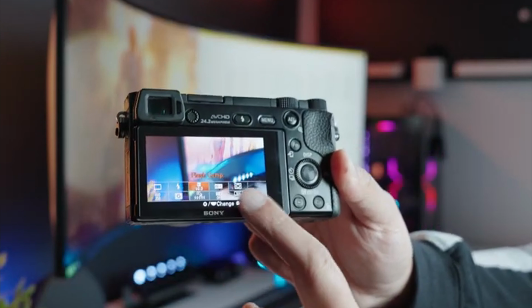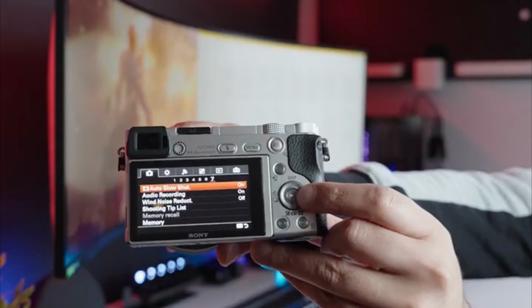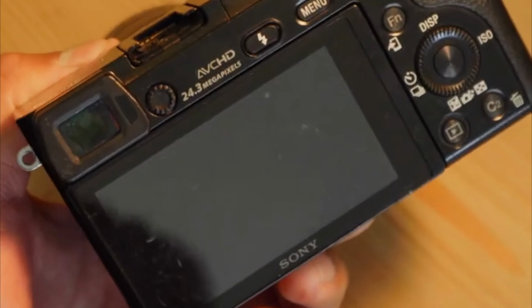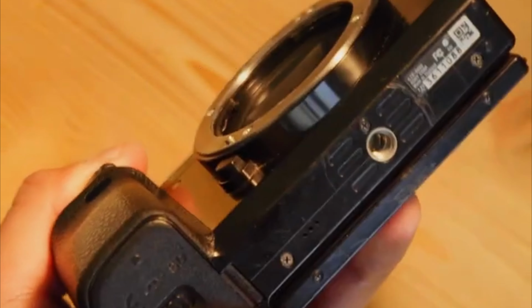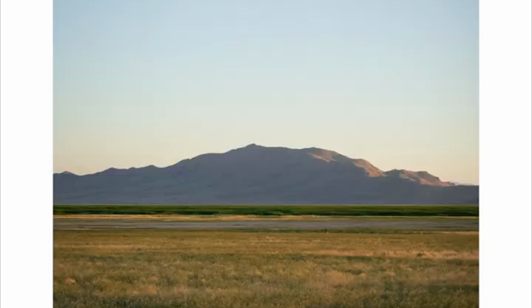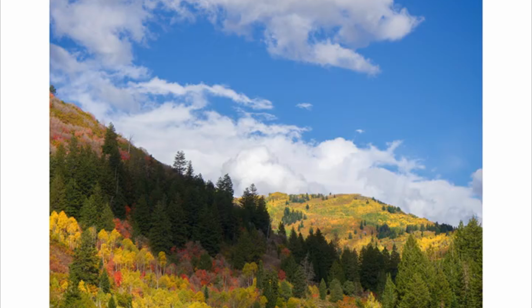It shoots RAW in 12-bit, fires at 11 frames per second, and offers reliable autofocus for everyday use. Now, the video performance isn't great, but for photography, it's a gem. And yes, it uses Sony's E-mount, which gives you access to a massive lens library. Just a heads up, the battery life is not amazing, so keep a spare handy. But for under $300, it's one of the easiest ways to fall in love with photography.